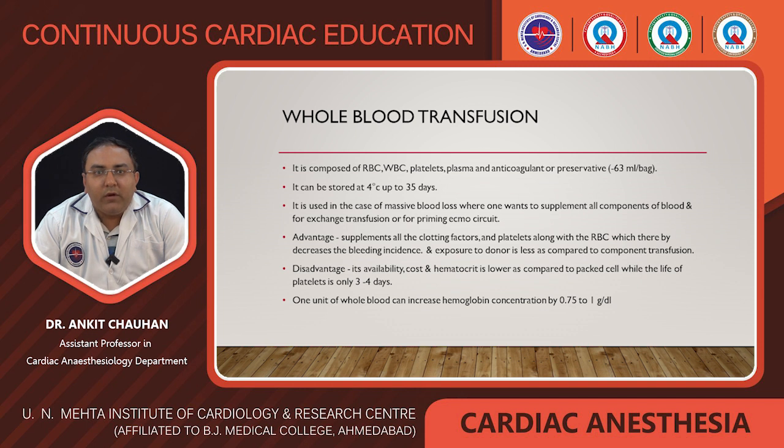Now coming individually, whole blood transfusion. It is composed of RBC, WBC, platelets, plasma and anticoagulant or preservative. It is around 63 ml per bag. It can be stored at 4 degrees Celsius for up to 35 days. It is used in the case of massive blood loss when one wants to supplement all components of blood, and for exchange transfusion or for priming the ECMO circuit.